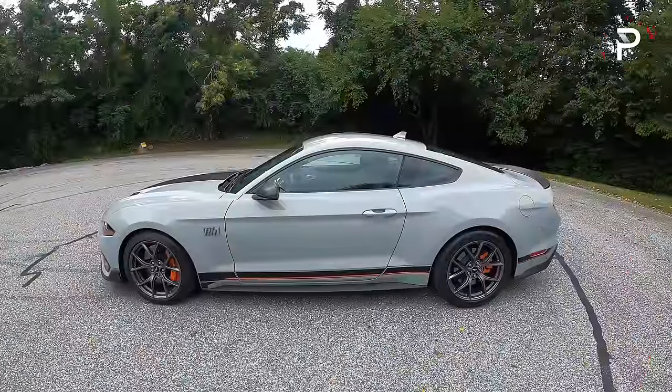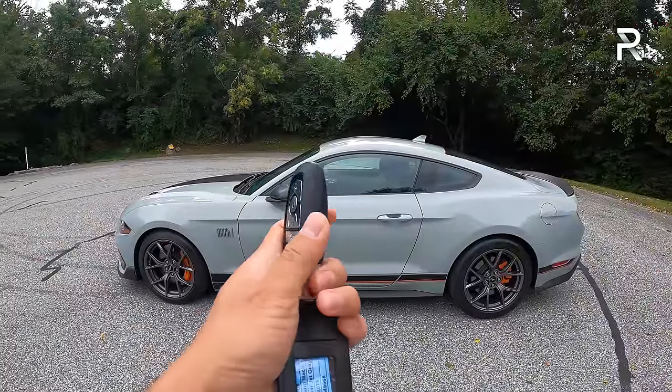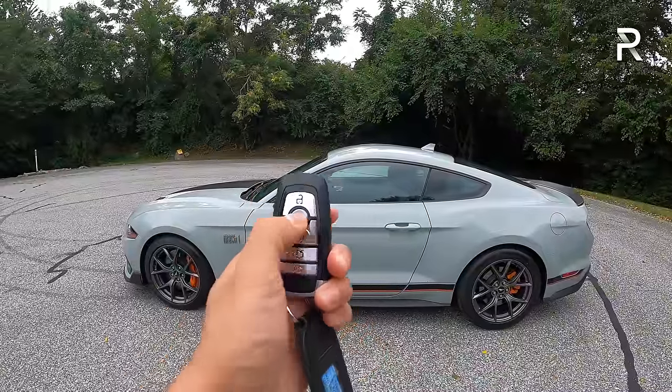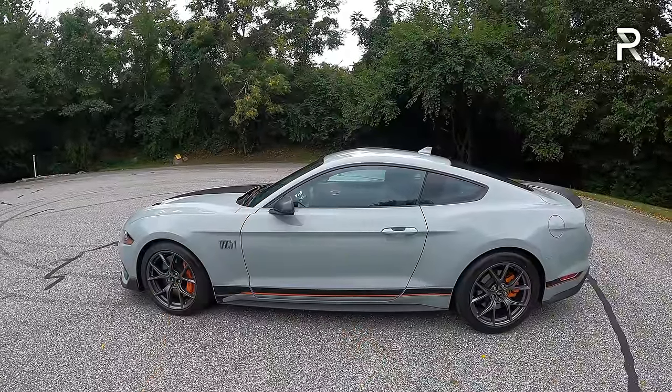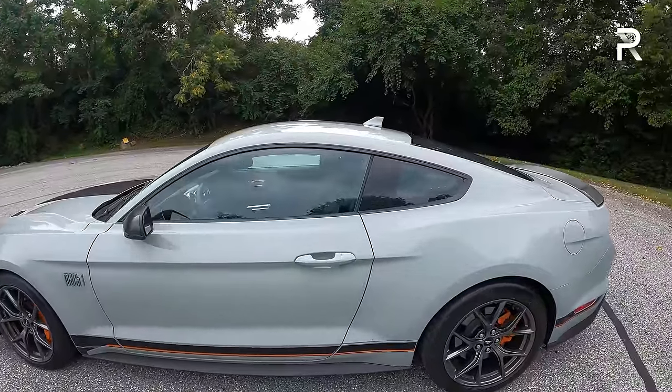So let's briefly show you guys the interior of the 2021 Mustang Mach 1. First of all, here's the key fob for the vehicle. You can see it's the older Ford key. It's a very large key, but at least it includes remote start. So all you have to do is just double tap that button there. And that big nasty V8 fires up and it gives you that classic rumble that you expect from a Mustang.